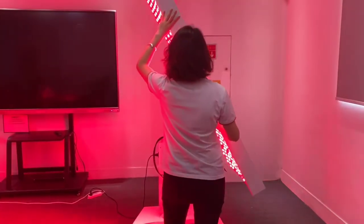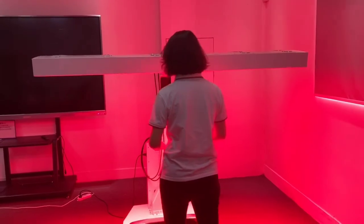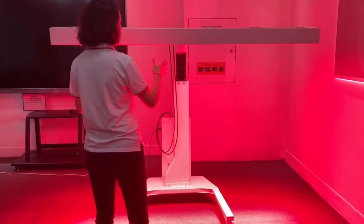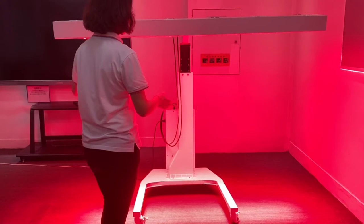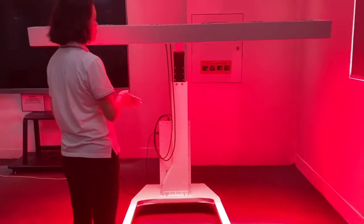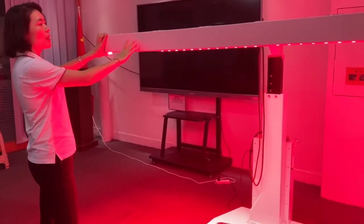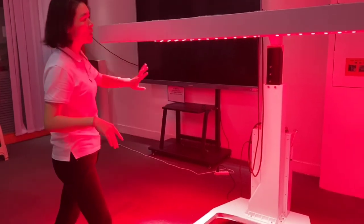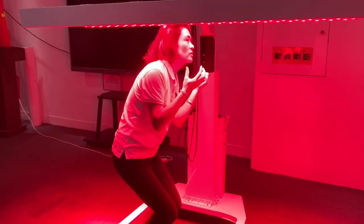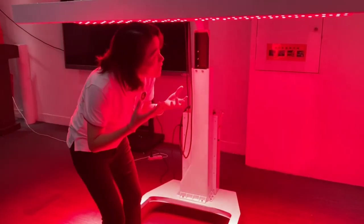Another way is you can turn the device in parallel. And maybe here you can put a bed, and you lay on the bed to use this device. Or you can also put the device beside your sofa, and you lay on the sofa, and also can use the device. This device is very powerful and the irradiance is very high. So when you lay under the light, you will feel so much light. It's very comfortable and has a little heat.